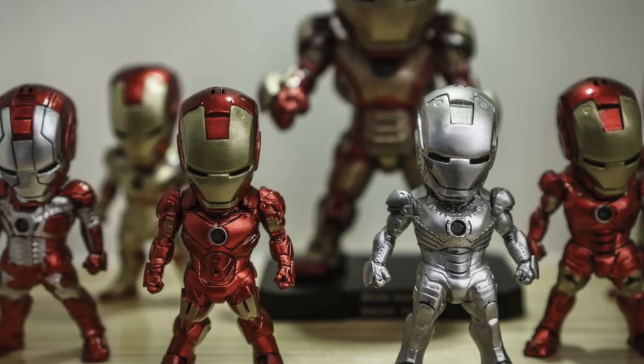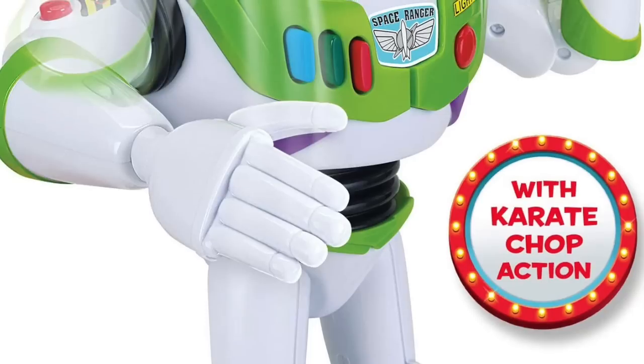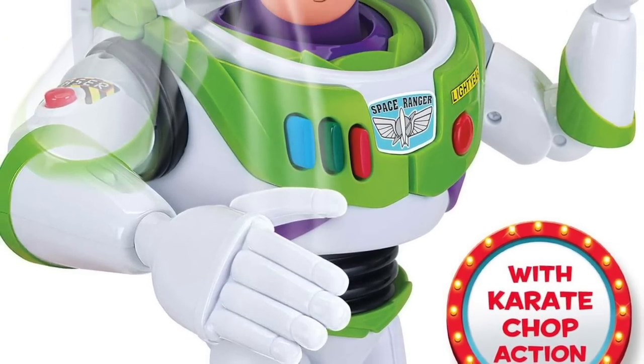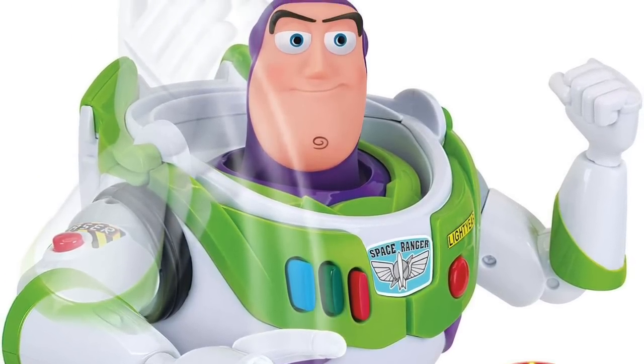Does it have to have a removable helmet or a shield or an accessory? Does it need a built-in mechanism to have some kind of what's called an action feature? Well, these things don't have an exact answer.